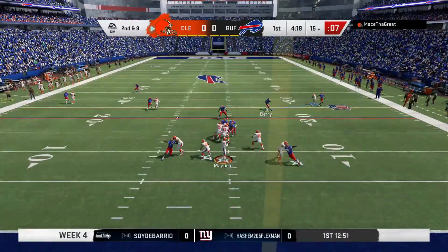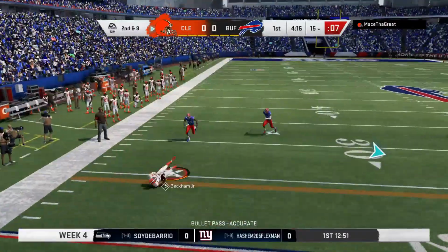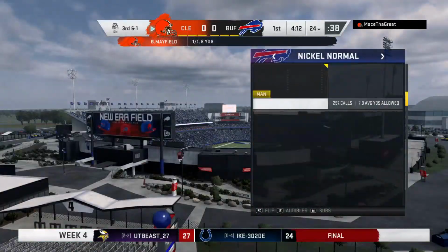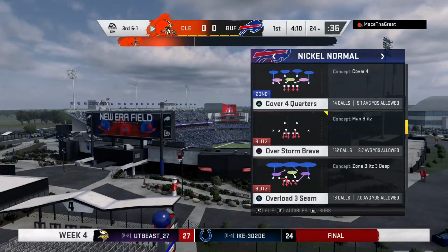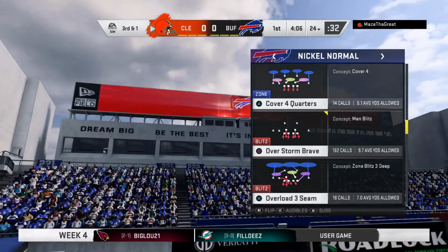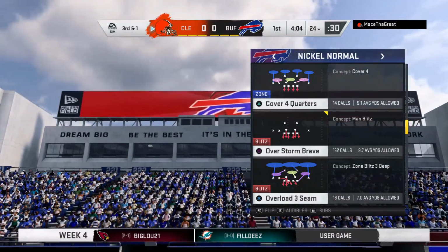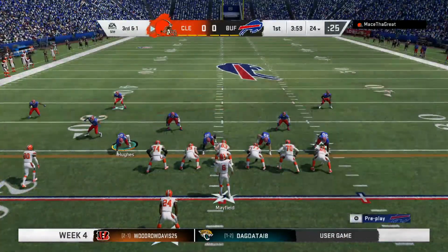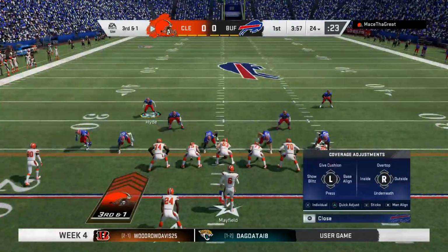On 2nd and 9. Mayfield. It's caught. Beckham. 8 yards on the completion, but now they face 3rd down. One thing we do know, he's going to get his catches. So as they move forward defensively, got to continue to focus on not giving up the big play when he does catch the ball in the secondary. An extra defensive back here for the Bills on 3rd down.